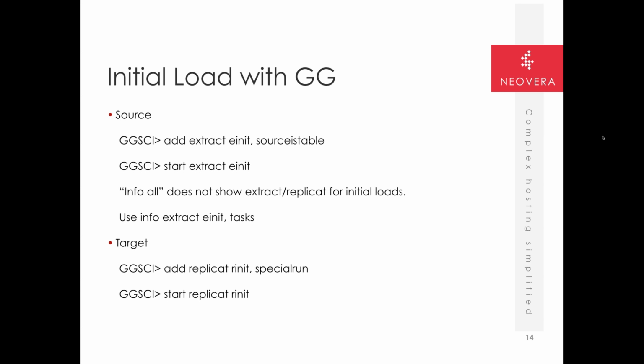If you're familiar with Golden Gate commands, info will show you the statuses of extract and replicate processes. But for extracts and replicates on initial loads, you can't see them with info all. They just don't show up. So you have to actually say info extract group name tasks, and when you do the tasks, it'll show you those individual tasks. Otherwise, you would never see it in an info all.